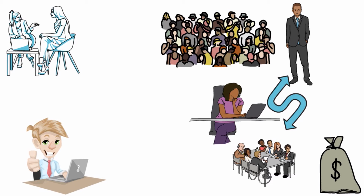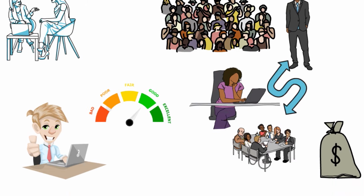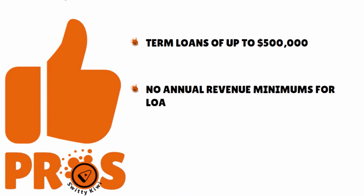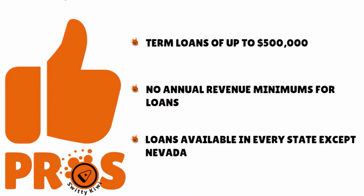And what are the lender highlights? So the loan types: term loans. You need to have a minimum FICO credit score of 660, maximum loan amount of $500,000. So yeah, what about the pros and cons? The pros of Funding Circle: term loans of up to $500,000. I already said that. No annual revenue minimums for loans, and loans available in every state except Nevada.